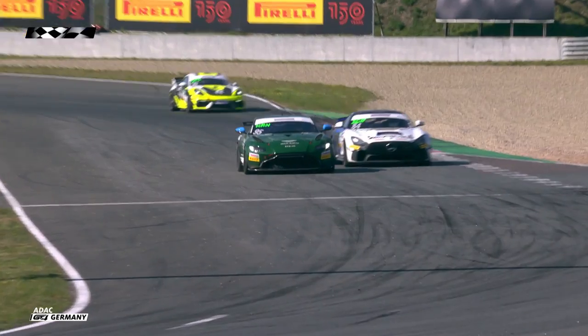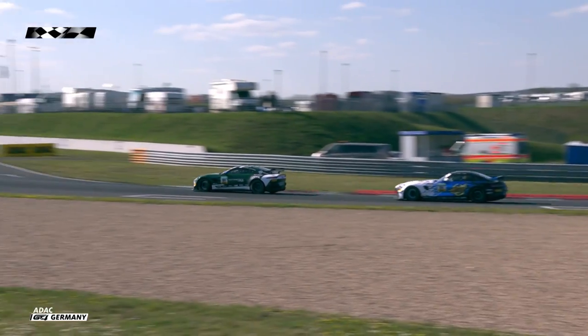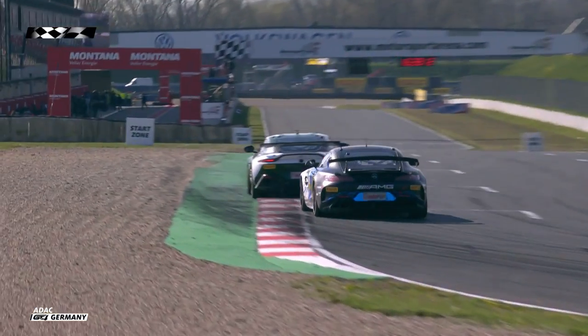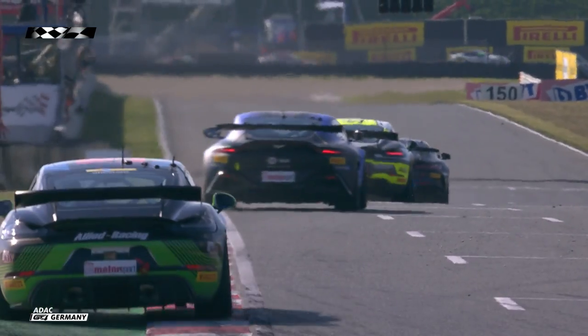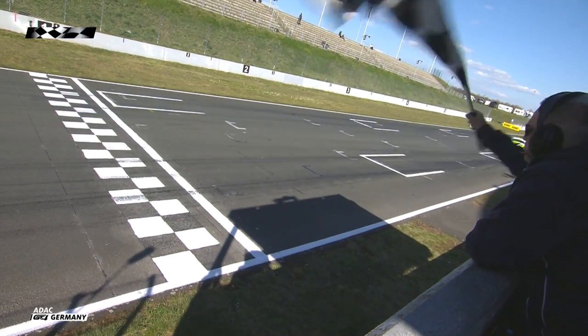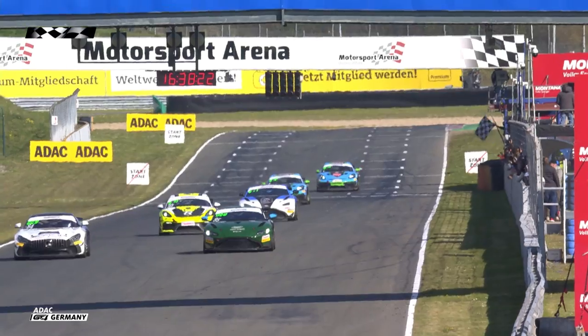And still they are fighting in the closing stages. Handke and the 84 car of Ricardo Dort. It's Handke in front as they cross the line to round up some thoroughly entertaining racing here at Oschersleben. There's still a few more places to go.